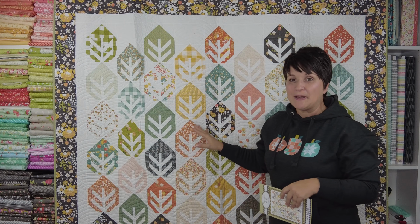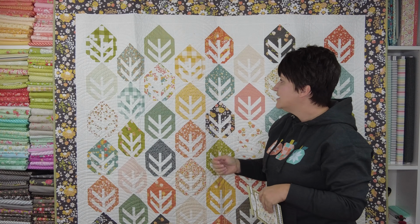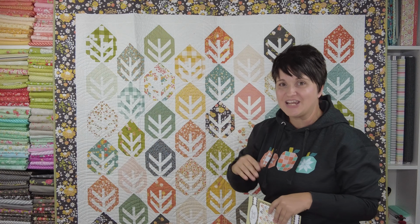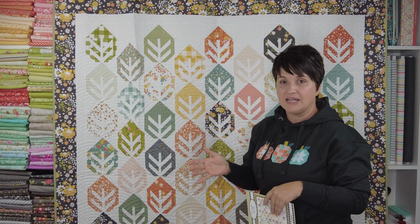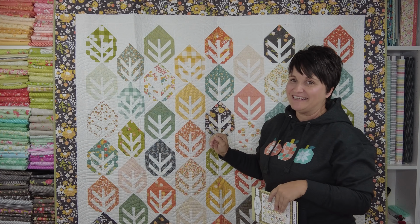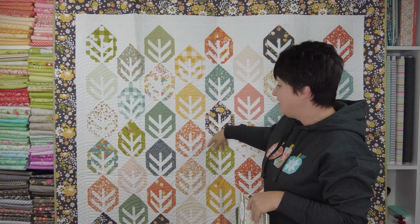And this one is a lot of fun to piece. It looks a lot trickier to piece than what it actually is. There are no strange shaped pieces in here. It's all techniques that you're familiar with using if you've been piecing for any length of time. It's a really neat way to piece it together, and it comes together wonderfully. I will pop this one down and we'll talk about this quilting too.